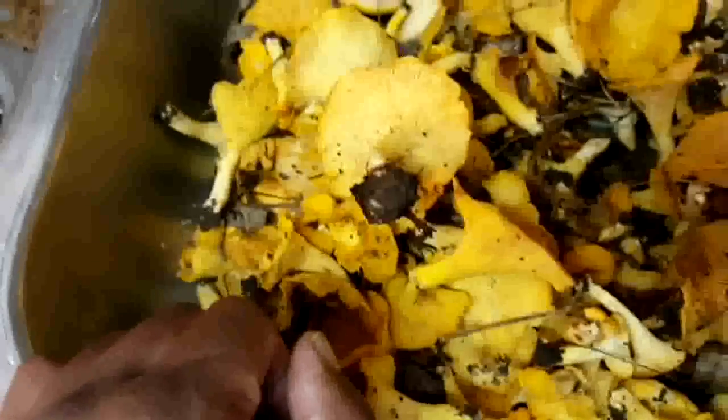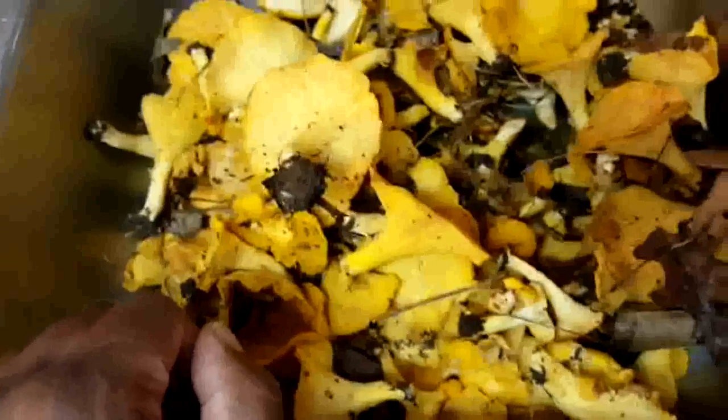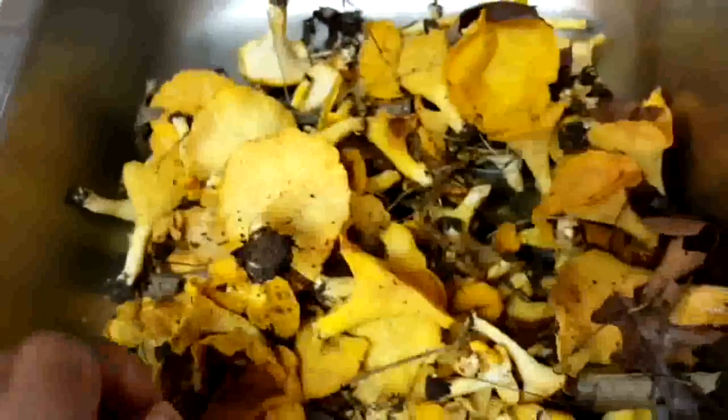So what I'm going to do is wash these off thoroughly, because there's a lot of crap and leaves that I just grabbed and stuff. And there's going to be bugs and stuff like that that I'm going to have to wash off and clean off. And then we'll process these. But chanterelles.